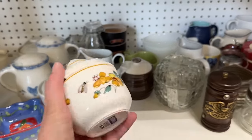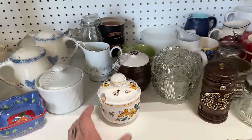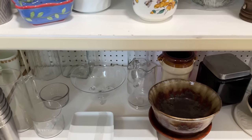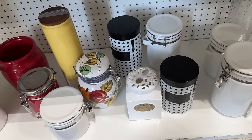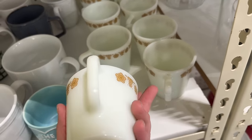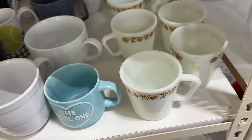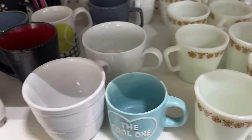A little honey pot. These are fun. I don't know if I have this pattern. I do have plain ones. They just don't sell for me. And I don't use those in my kitchens. But if someone was looking to collect those, that's a good price. $1.99.